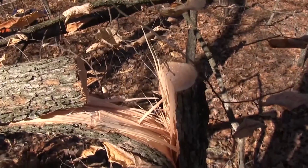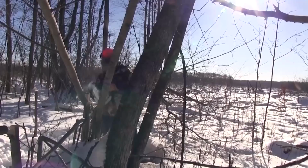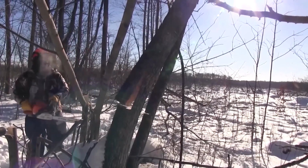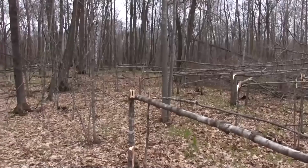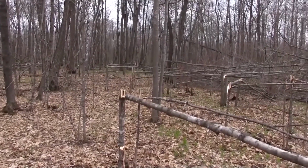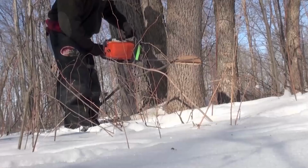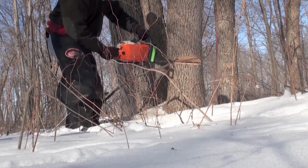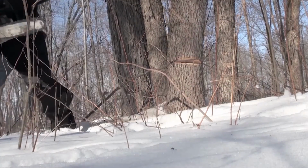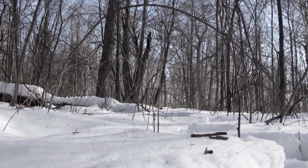Where I think a lot of deer managers potentially get this wrong is when they go out and they start hinge cutting without a solid understanding of tree species identification and which of those tree species are beneficial to deer and which of those tree species are potentially valuable timber income producing trees.